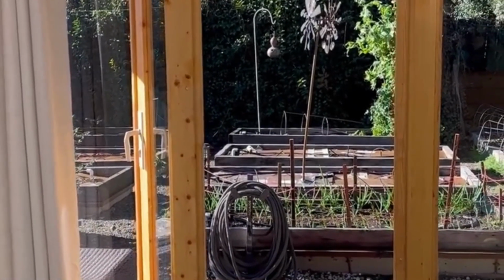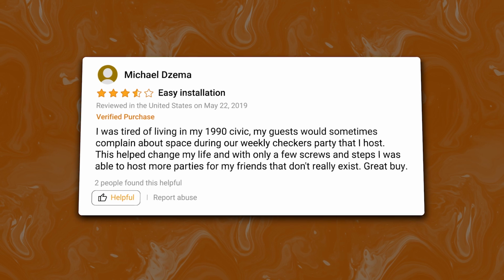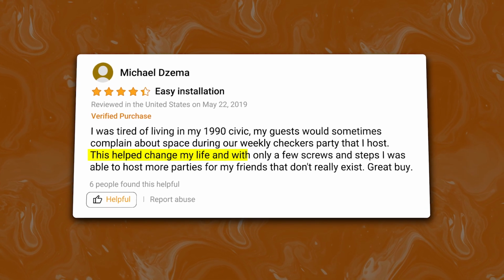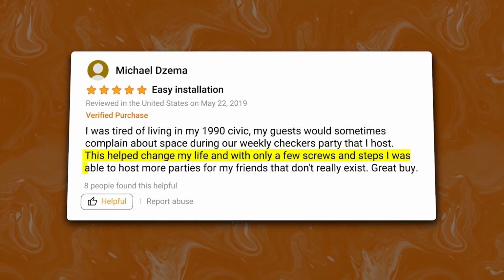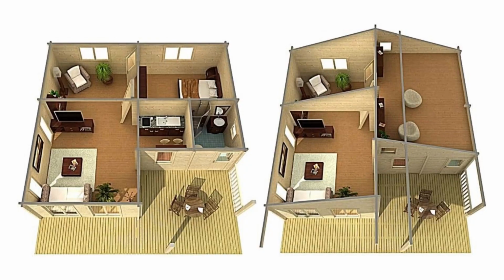The step-by-step instructions make it easy to follow, though a professional crew is recommended if you want to speed things up. And as one happy buyer Michael says, "This helped change my life. And with only a few screws and steps, I was able to host more parties for my friends that don't really exist. Great buy."